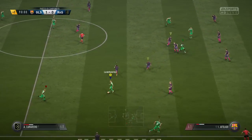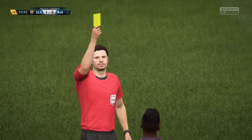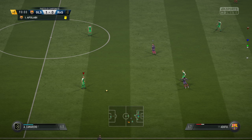Camara. And that's a foul, and they'll get a free kick for that. It's going to be a card. It's going to be a yellow card. Well, that's the least surprising thing I've seen out there today so far.